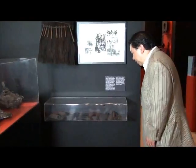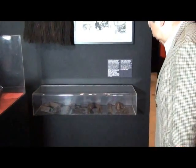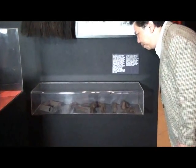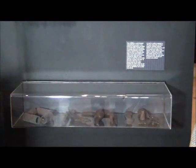Over here, we have a sample of the artifacts used in the Dante and Begmas rituals. We have a spoon, we have a cup, we have some feathers from previous rituals, and the bones also from previous rituals.